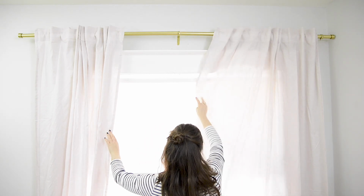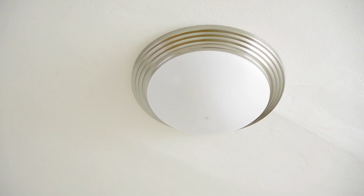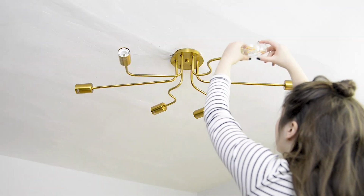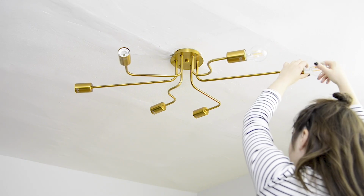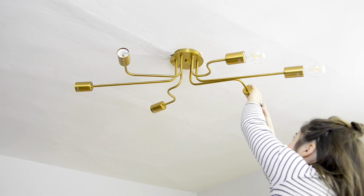After the curtains, we moved on to changing the light. This was an almost boob light. It wasn't quite a full boob light, but we're gonna basically say that it was a boob light. And it was just not cute. Jenny loves lights. She loves statement lights, as do I. I found this beautiful gold one. I'm gonna link it down below. It was under $150, which for a statement light is a bargain.